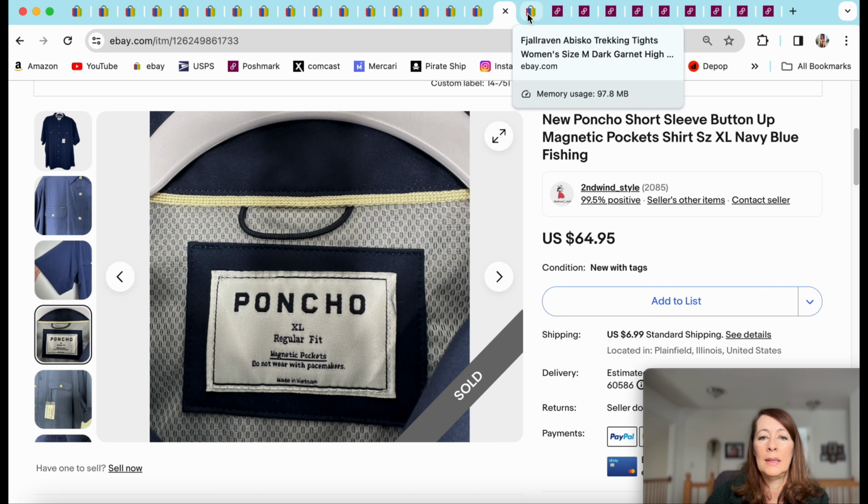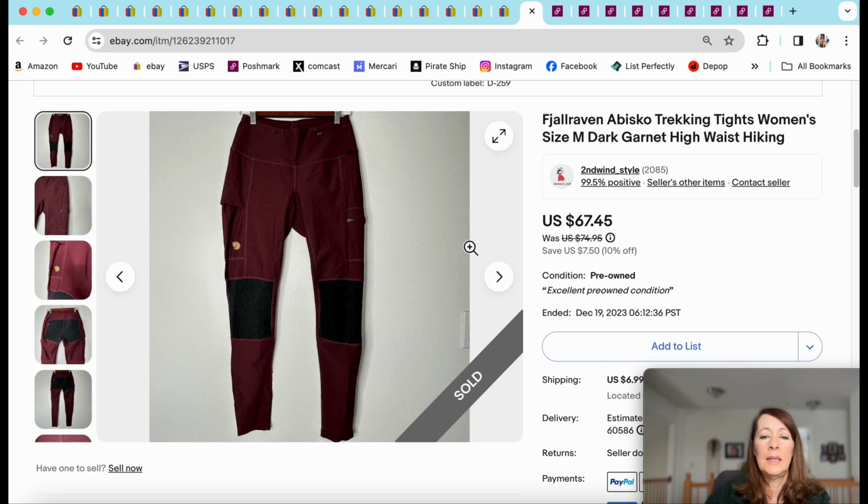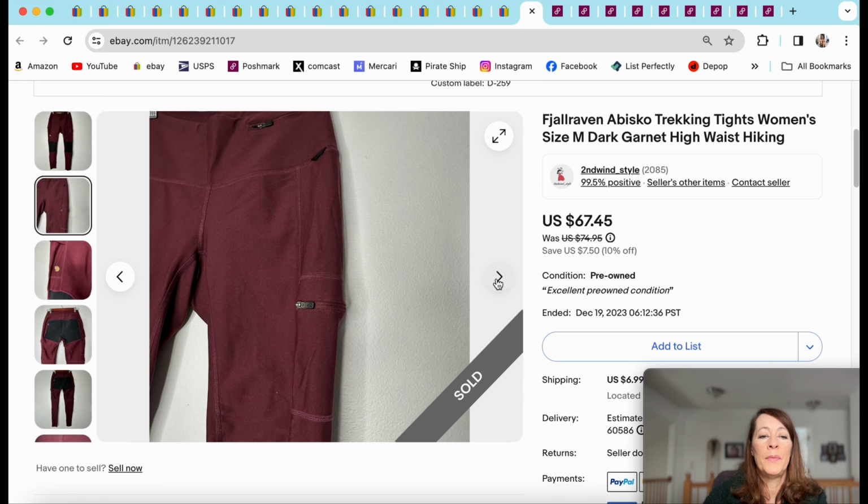All right, the next item that I sold on eBay is also a Bolo brand. This is Fajaw Raven. Not sure how to pronounce this. It's a new to me brand. A Bisco trekking tights, women's size medium, dark garnet, high waist for hiking. These pants I found at the thrift store. I paid $2.50 for them.